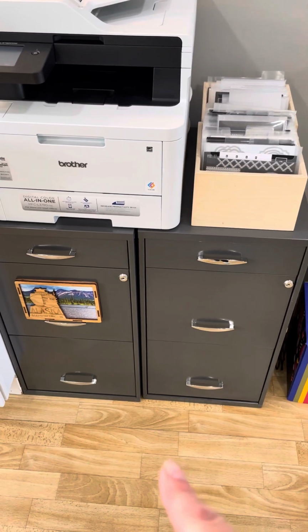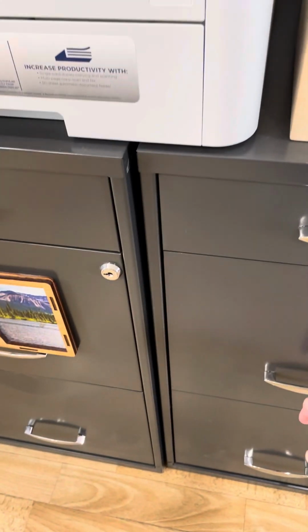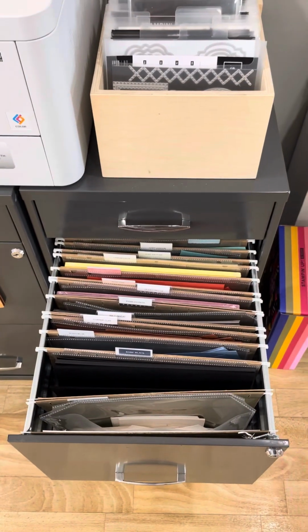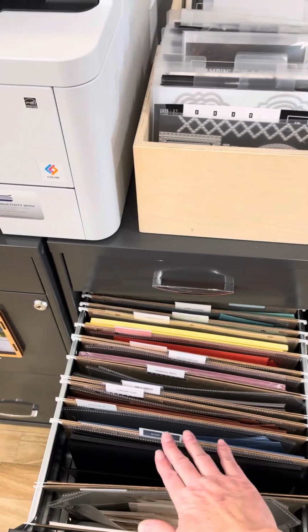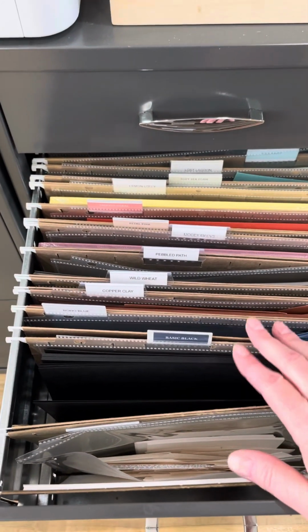But this is where I keep my current paper, okay? So anytime that I'm working with my cardstock, it's all here. So this is all current cardstock. And then I have it all labeled with the colors. I don't know if you can see all that there.